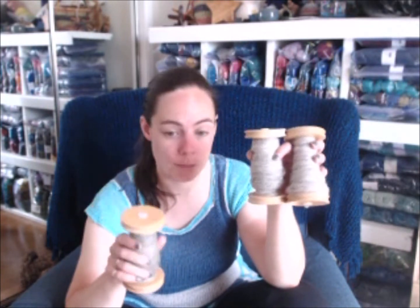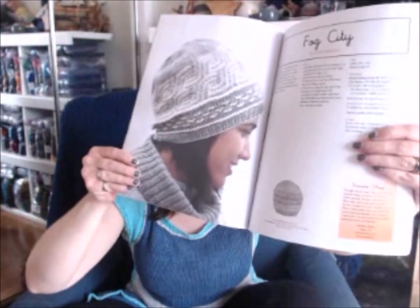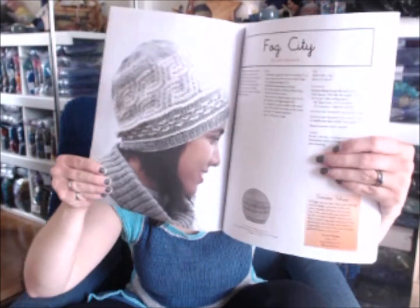and I'm spinning for a hat called Fog City, which calls for DK weight yarn. There we go, get the focus right on that. And this is from I Knit San Francisco. So it seemed like a lot of fun to spin for a fog-inspired project. And I'm actually a pretty decent way into the final ounce for this project. It's very interesting to compare them.